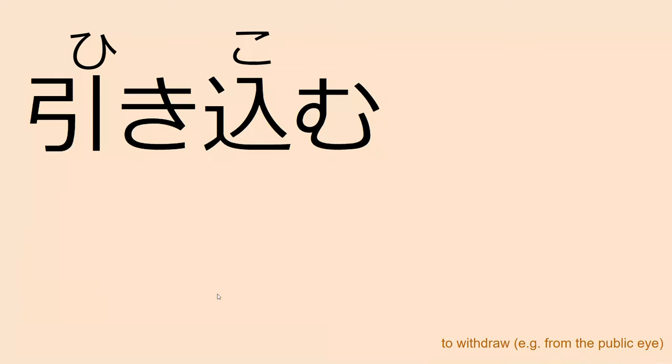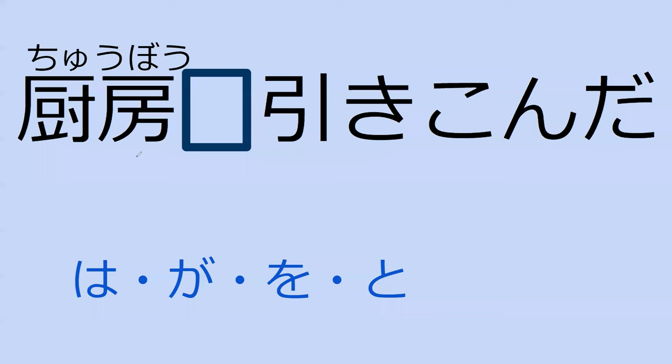Hikikomu. So what particle do you think we'd use if we're saying we're withdrawing into the kitchen? Into the kitchen? Chubo ni. Yep. And how do you read this part? Hikikonda. Perfect. Yep, I was pulled into the kitchen.